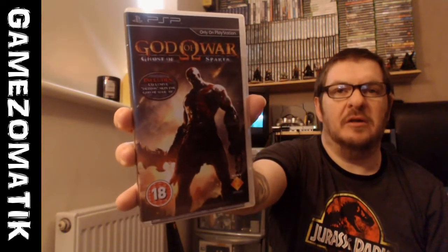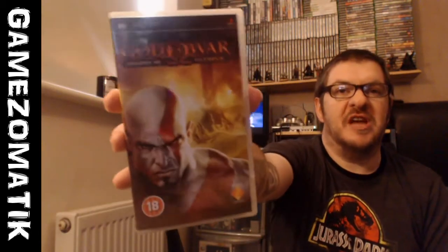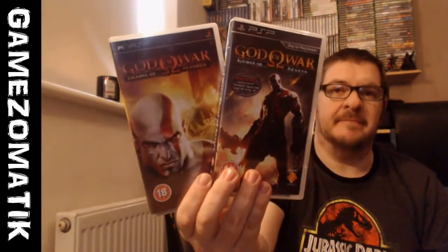And of course, you can't have a PSP collection without these two games, God of War: Ghosts of Sparta, love the God of War games, and God of War: Chains of Olympus. Both are fantastic, really good games that were made specifically for the PSP. I know they've now been converted and you can play them on the PS3, but these were both original PSP games, and they both work really well. I love God of War anyway, so these are great games.